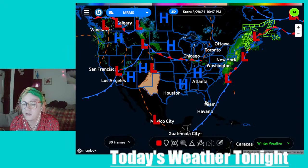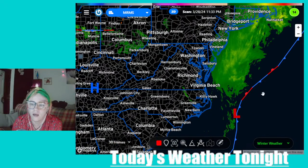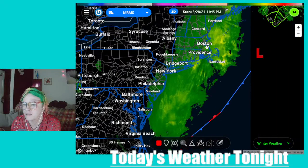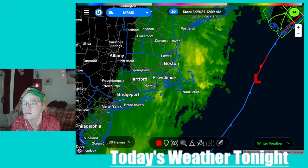Oh, one thing I haven't done on here since I've gotten Radar Omega working is I have not gone back and see, this is the colors that I'm dyeing my hair. This is the colors that should be on my head soon.